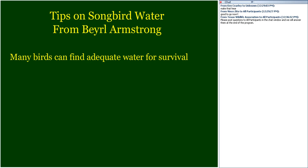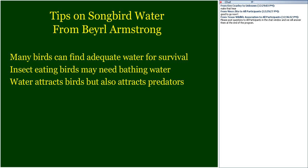First, he said that many birds can find adequate water for survival. In other words, their survival is not necessarily dependent on us providing water. He said that insect-eating birds may need bathing water as much or more than they need drinking water. So that's an interesting perspective. We've all seen birds splash and bathe, and it may be a biological need. Water definitely attracts birds, we all know that, but on the other side, it also attracts predators of birds. So do we have a net gain or do we have a wash?